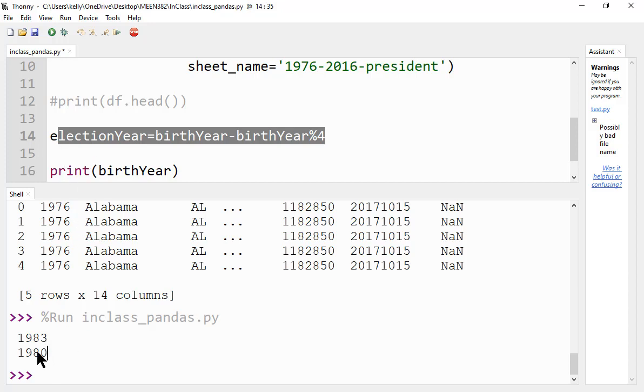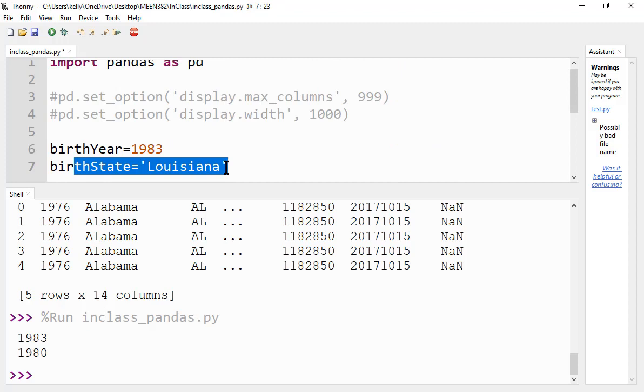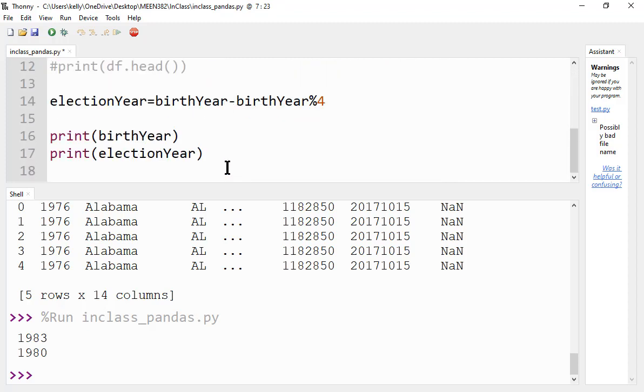So now we have some search terms. We have the election year you're looking for, in this case 1980, and we have the state we're looking for. We just hard-coded that in. So 1980 in Louisiana, we wanted to find out who won. Yep.